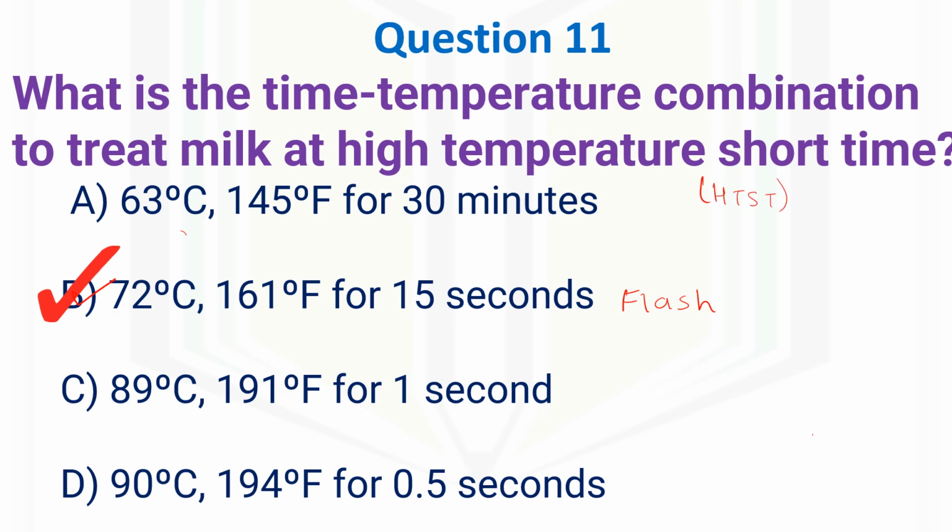And another method of pasteurization is also called the low temperature long time method. This uses 63 degrees Celsius for 30 minutes. Since the time is very long, which is 30 minutes, the flavors and some of the vitamins are lost. So this is a very preferred method, HTST.